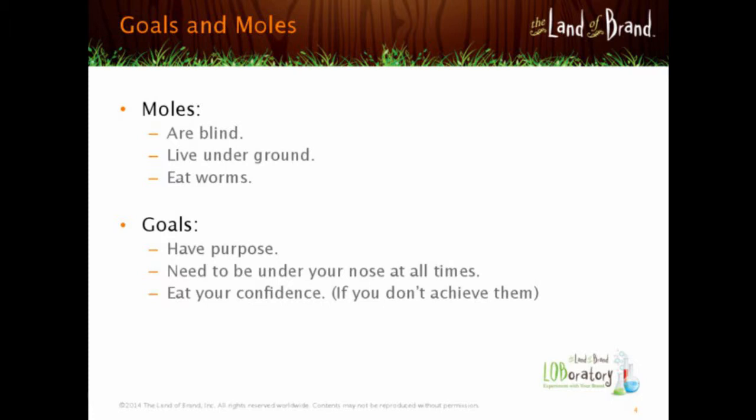And if you don't know what that direction is, then that's exactly what's happening. And what do they eat? They eat your confidence. If you're not achieving your goals, then you feel less confident. And if at the end of 2014 you go back and you look at all the goals you had and everything you didn't actually accomplish, it hurts. It hurts you right here.